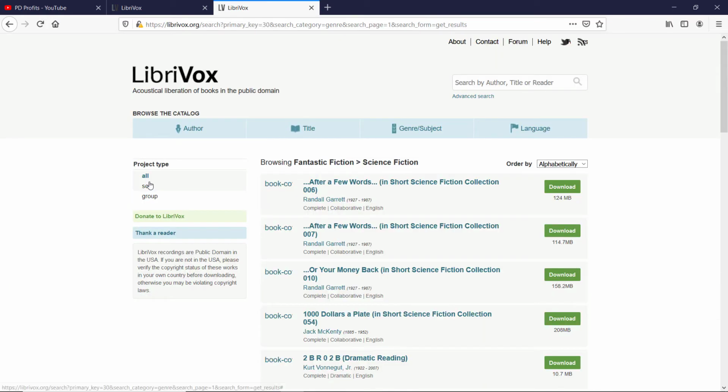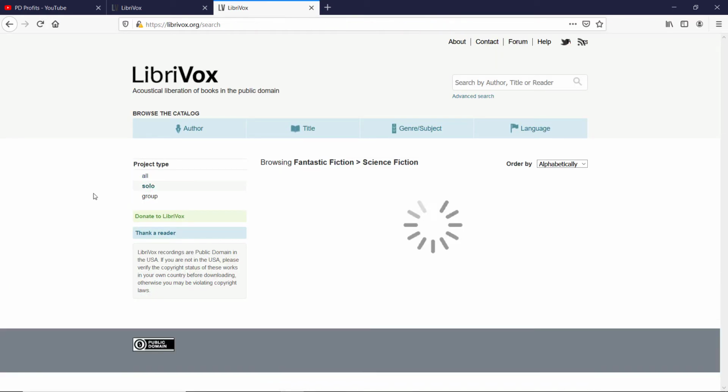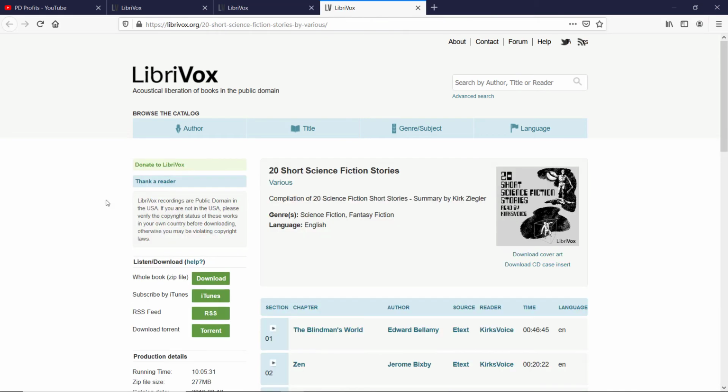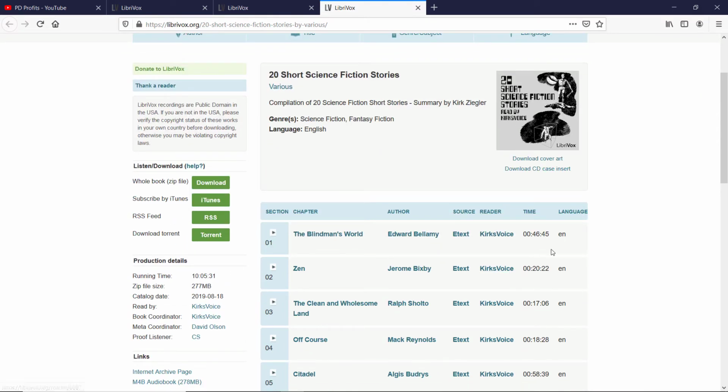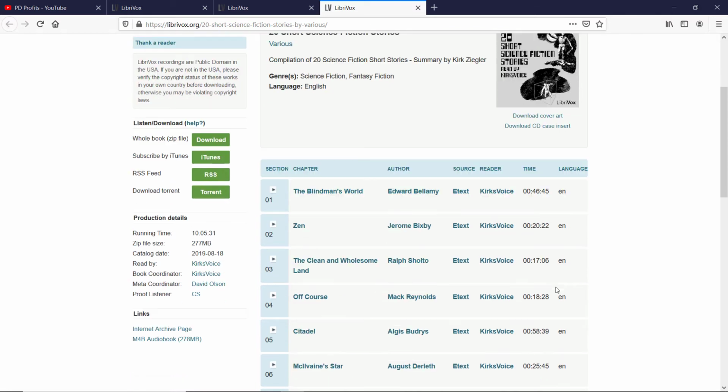I'll check fantastic fiction, science fiction. I'm just gonna choose the project type solo, and I open that one in a new tab. So if you like sci-fi, the short stories are really cool. As you see, the length of them varies. Some of them are like an hour long. Some of them are 3/4 of an hour. Some of them are just 20 minutes.